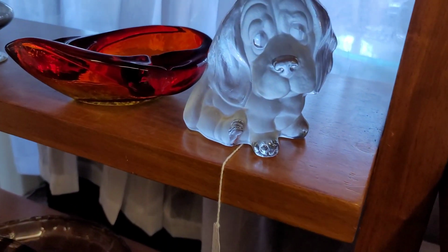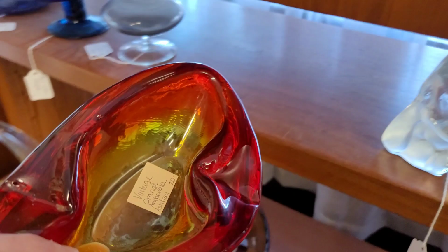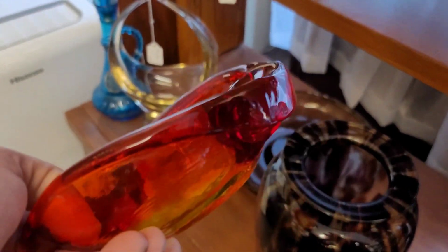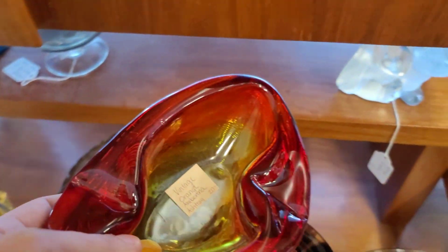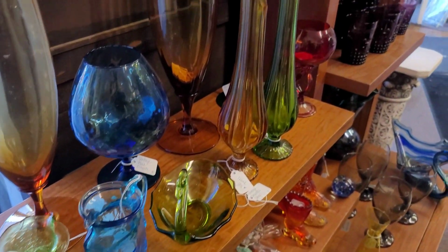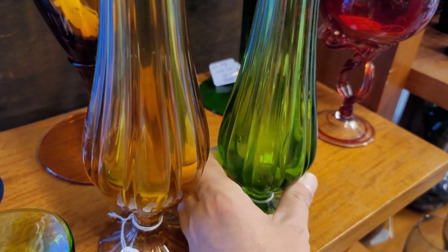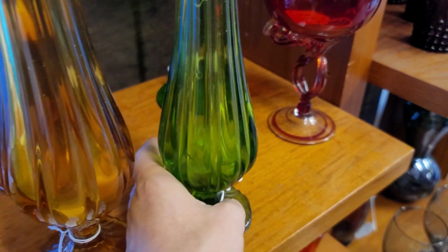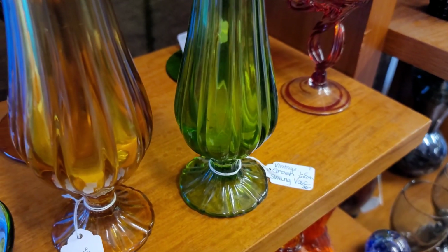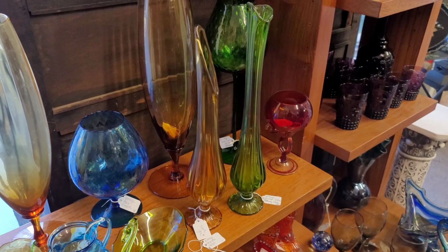Spotted what I believe is Blanco, little bookend, the frosted puppy here. Gorgeous art glass here and an amberina with a crackle glass effect to it. I am going to put that one back. I just don't see the practicality in that one. I'm surprised I'm not going for that blue Empoli snifter right there. Another little green Ellie Smith vase here. Really good prices. But I held off.